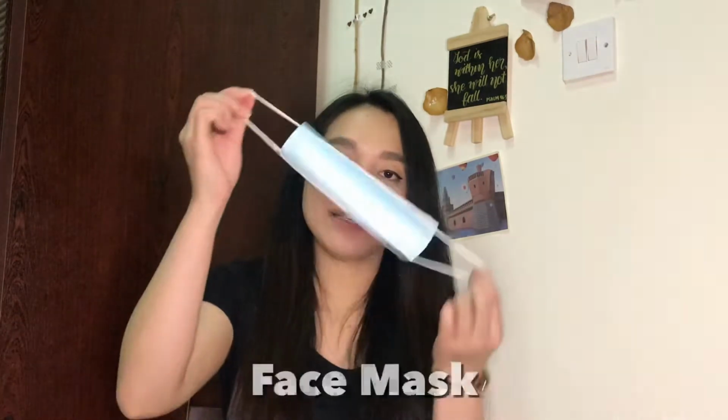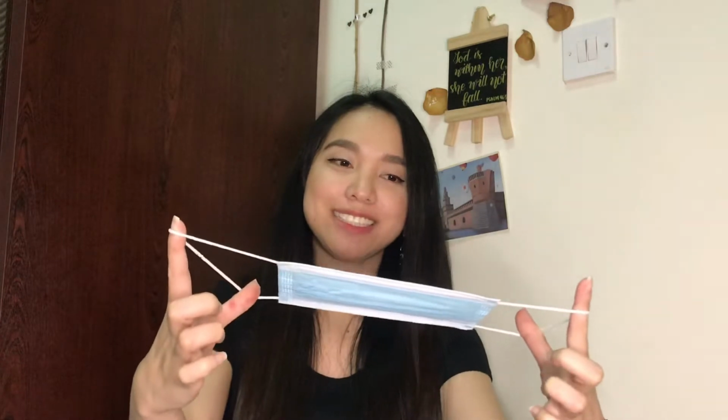Number 1 would be the face mask. A face mask protects us and others from contracting the virus, as we all know. So it's only useful if we know how to use it. Make sure that you hold it on this side, usually the front side. Pin it this side. There you go. And before putting it on, make sure you have washed your hands or at least sanitized your hands.